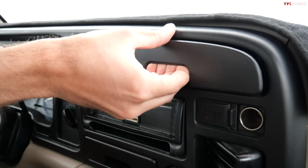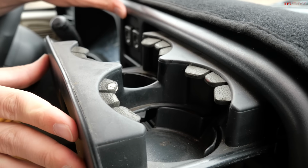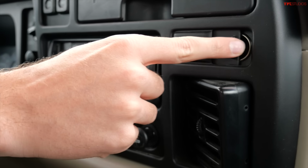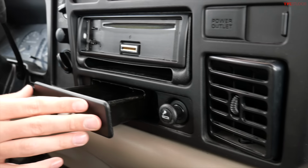Let's check out the cup holders. So pull these out and you can see you've got a dual cup holder design there, which is quite nice. Over here, power outlet with a little feature that will hide it away, and then some venting. And then down here, you've got a little ashtray.